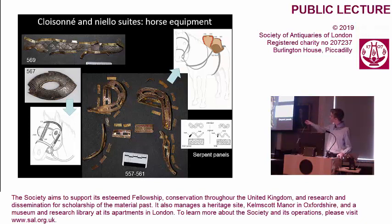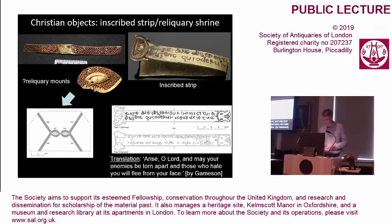We also have a strange set of silver fittings, two of which are shown here, and these we've reconstructed as fittings for a horse's bridle. The eye-shaped mount 567 is interesting to note because it resembles another pair of eye-shaped mounts in garnet cloisonné, but for which we have a quite different interpretation, to which I shall turn on this slide.